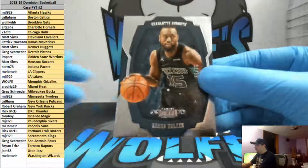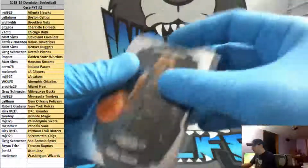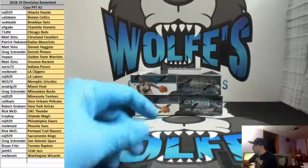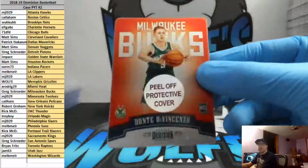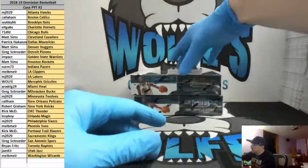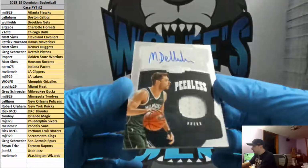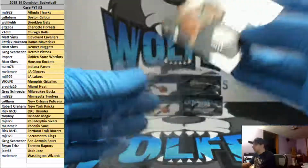Out of 75 for the Hornets, Kimba. Rookie medal for the Bucks, 11 out of 49, Donte. DiVincenzo, 16 out of 49. Bucks, jersey autograph.